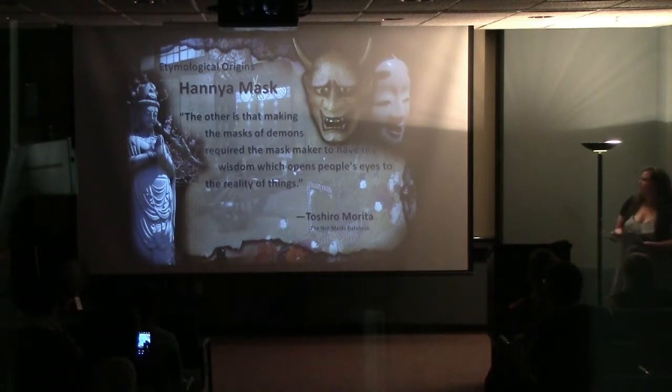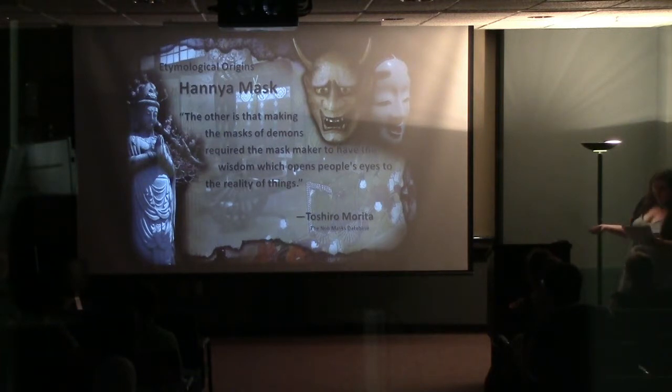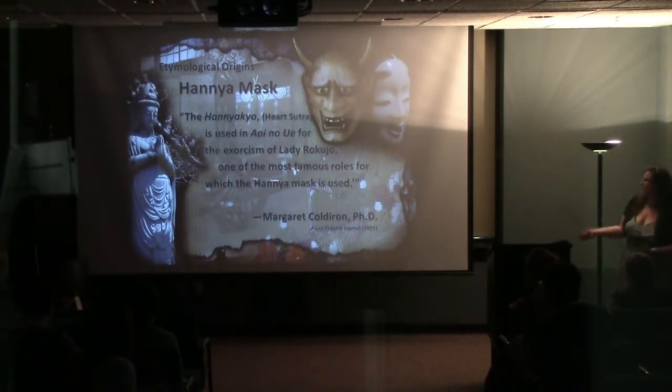The other school of thought is that the mask maker is required to have the wisdom which opens people's minds to the reality of things. However, these are not actually the only two schools of thought in existence. There are other scholars like Dr. Coldiron, who is a scholar on Asian theatrical masks, and she falls into this third camp.